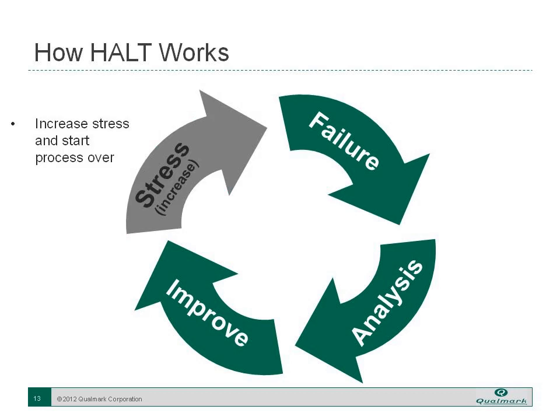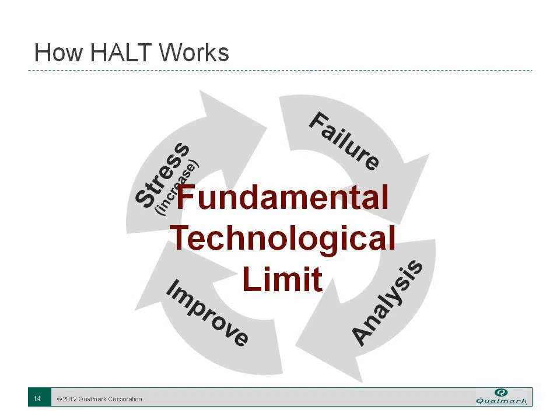And you keep stepping up, starting the process over from stress to stress until you hit a point, the fundamental technological limit. If the design engineer is there for the HALT and really understands HALT, then the fundamental technological limit will be the point where the engineer says, I can't do anything about this without making big, expensive changes. That's not what we're about. So we go until we find that fundamental limit, and we've cut out, basically cherry-picked out, all of the key failure modes in the product.